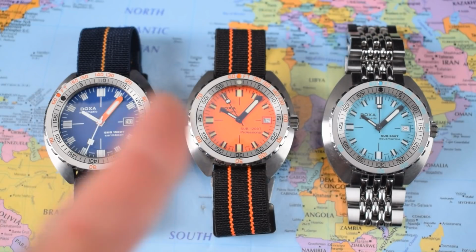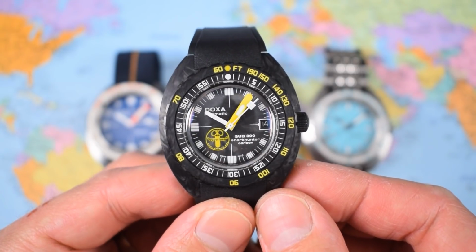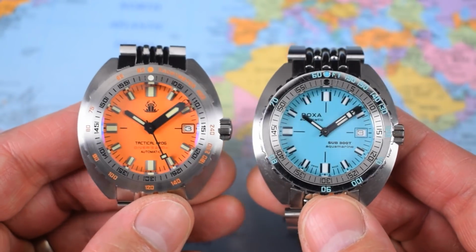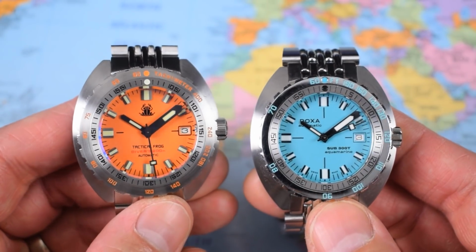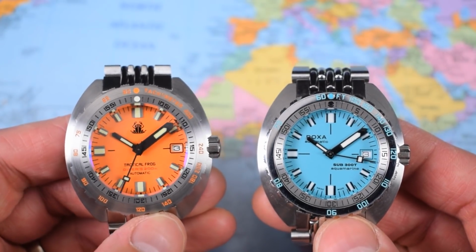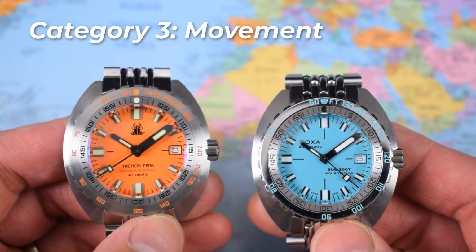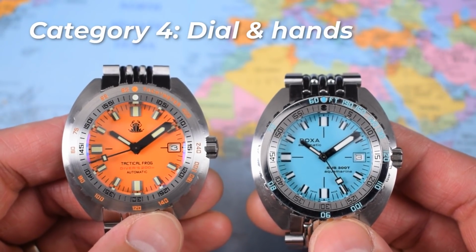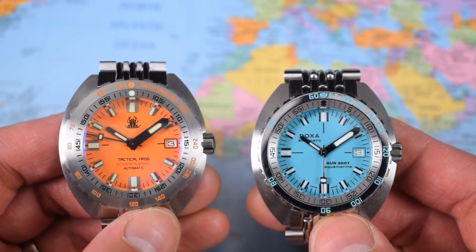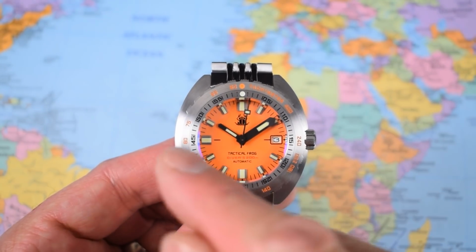So an 1800T, a 1200T, a 300T, and he even has the limited edition 300 Shark Hunter carbon fibre as well. That's some love. I'll bring back the 1200T a bit later on for a lume comparison, but I'm going to focus on the similarities and the differences between these two in 5 areas to give this video a bit of structure. The first is case, the second is bracelet, the third is the movement, the fourth the dial and hands, and the fifth is the lume as discussed. But let's do the basics, the dimensions and specifications of each before we start, though I appreciate they may end up being rather similar.